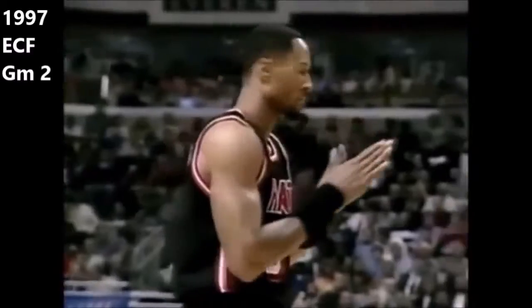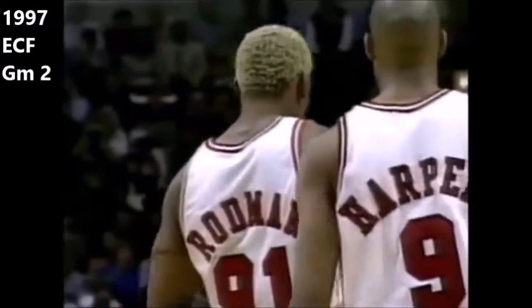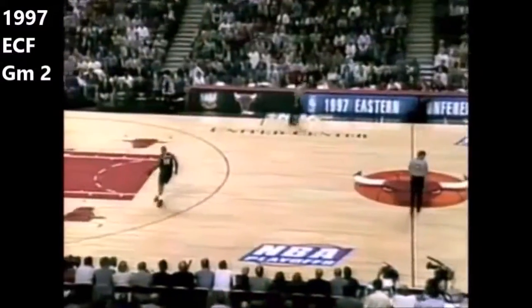I don't know about the vest. I think they have kryptonite in it to try to stop Superman Jordan from doing anything tonight. That may be it. The officiating crew tonight, Bill Oakes, Steve Javie, and Bernie Fryer.